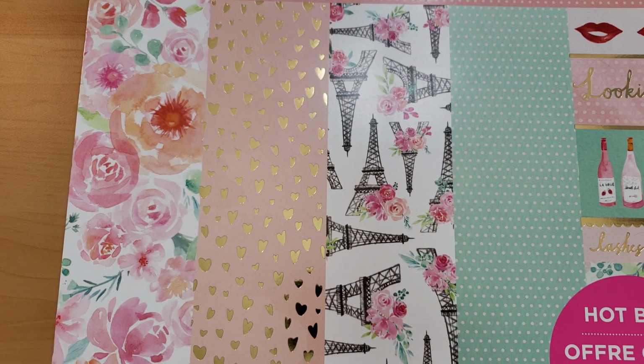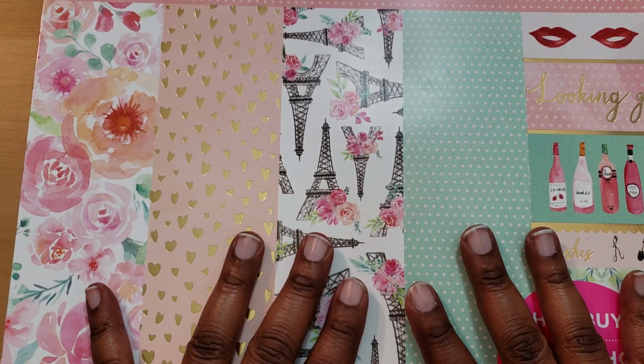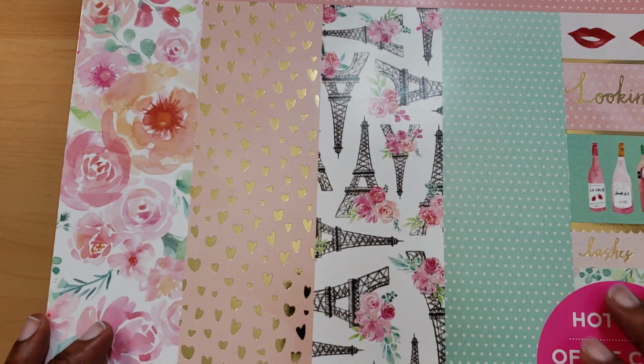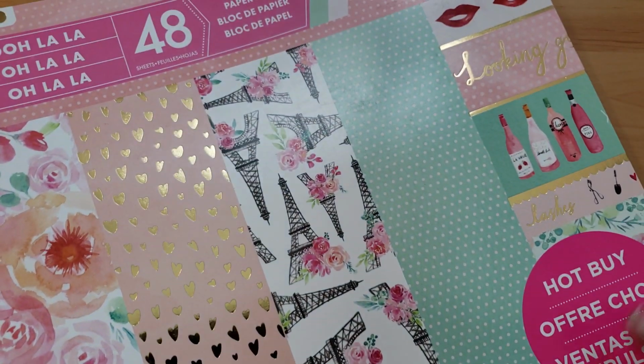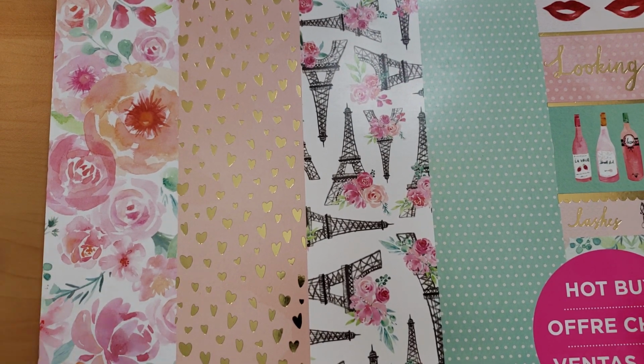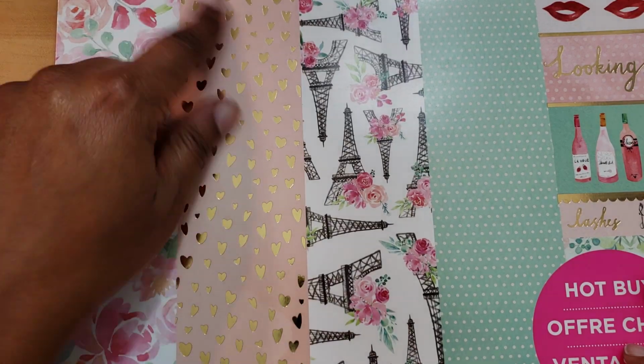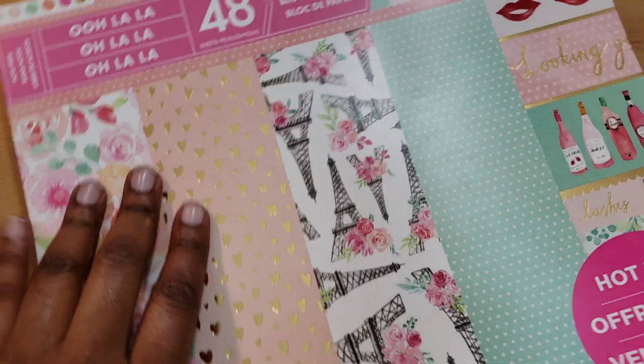So we're gonna pull out this Ooh La La paper pad, and I think this came out last year, or the year before last. I don't know if Michaels will bring this back. I've never seen them bring paper pads back. All they do is build on them, because I think it's another paper pad that has a Parisian theme, and they just build on it with this paper pad.